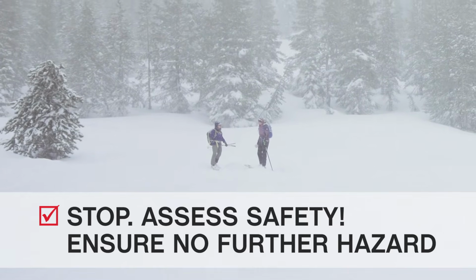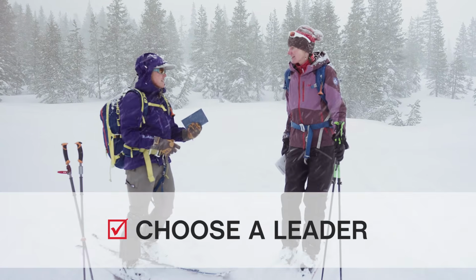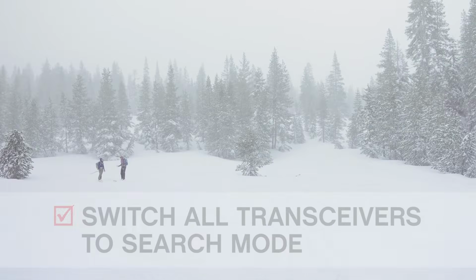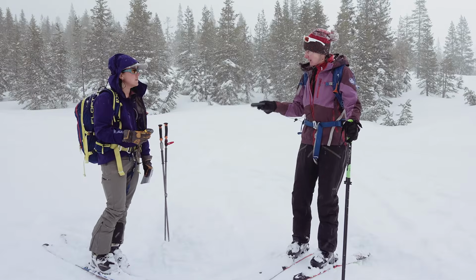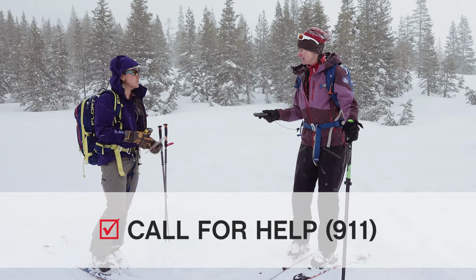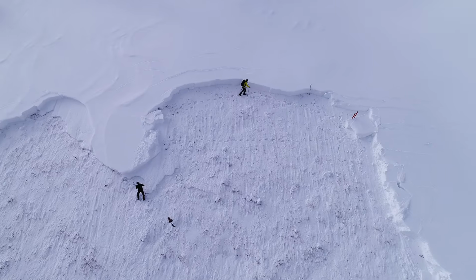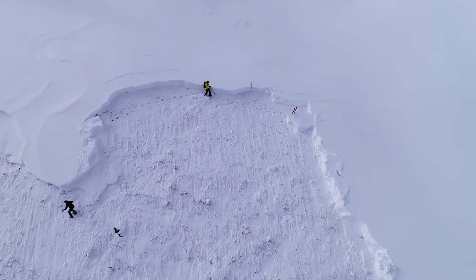There's no further hazard. We know we have one person missing. Since I have my rescue card out, I can take the lead. I also have my phone. I can step out here and go try to reach 911, and then I'll come back. I'm going to start searching for a signal. My phone is off. I don't have any other electronics. Calling for help might be a phone or a satellite device. Take a second to organize your thoughts so you can tell them your location, nature of emergency, your name, the number in the group, and the number of people missing.